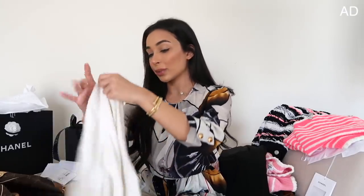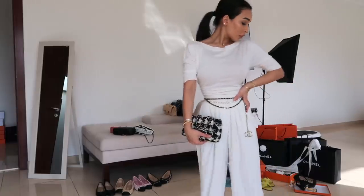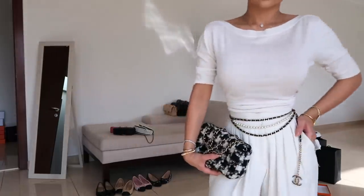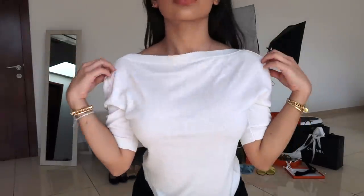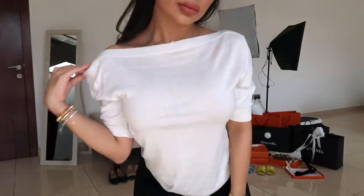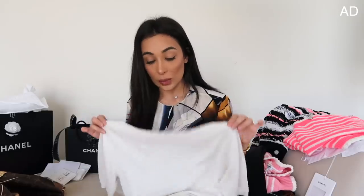I also picked up this beautiful silk and cashmere knitted lightweight jumper. It is a short sleeve jumper and it's quite loose fitting, which is perfect for spring summer. And it's also quite thin, which is amazing. You can also layer underneath as well as layer over, or you can wear it on its own. Thin silk cashmere knits are honestly the perfect thing to wear when you live in Dubai, because outdoors it is so hot, indoors it is so cold.